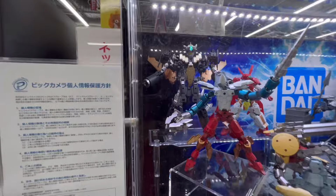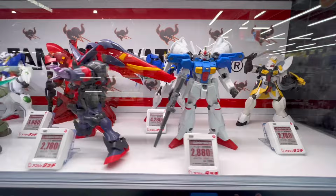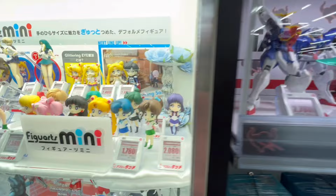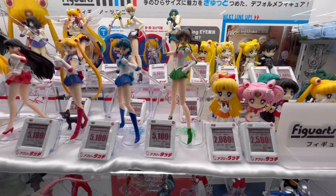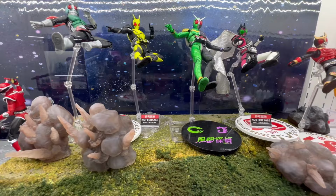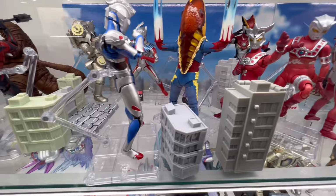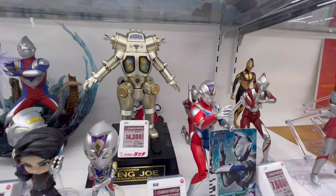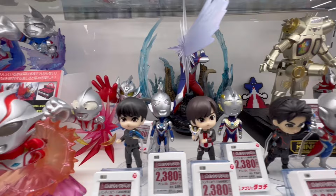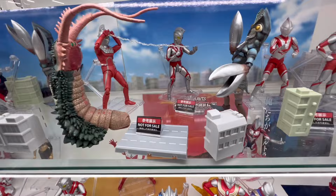Now the Tamashii Nation display. Let's go check it out. Whoa. Tamashii Nation. Oh my god. Kamen Rider. Big fish. Ultraman. Ultraman. Wow, more Ultraman. Another crab. There's a lot of inspiration from nature.